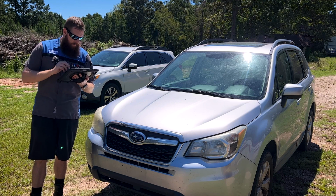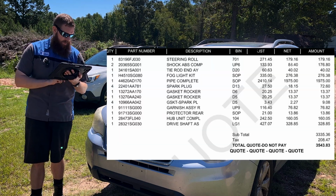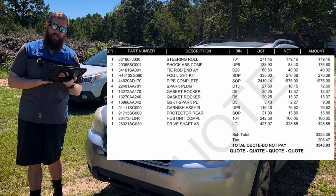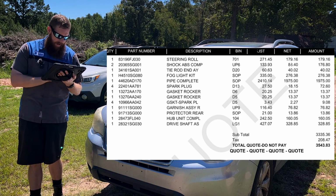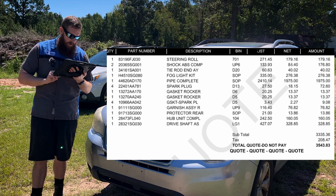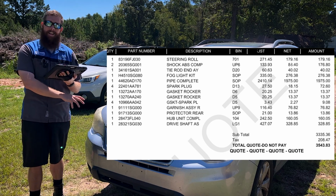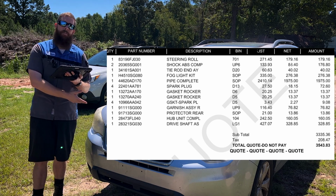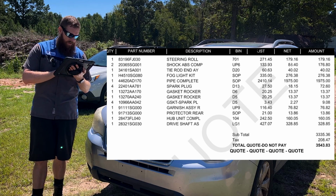So we've got our clock spring coming in at about 180 bucks, rear shock absorbers coming in at $176. Going to put 2 on. You always want to put pairs on. We've got the outer tie rod at $41. Fog light kit at $277, but I'm going to leave that out because that's not a necessity. That's just an upgrade I'd like to add if I'm going to keep the car for any amount of time before reselling it. We've got a catalytic converter, which is the big money here.